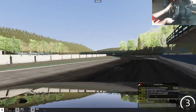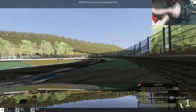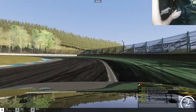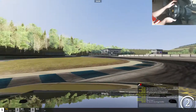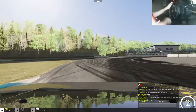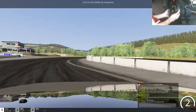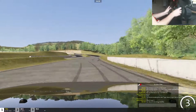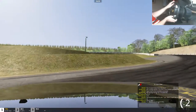Just watch random stuff. Oh no, I hit the wall. Oops. I'm alive. I'm very alive. Okay, this lobby's got very dead really quick. There's only three people in here. I was going to say I'm going to try and get close to someone, but everyone seems to have deserted the place. There's one guy up here. I'll try and catch up with him. Actually, let's just sit here.